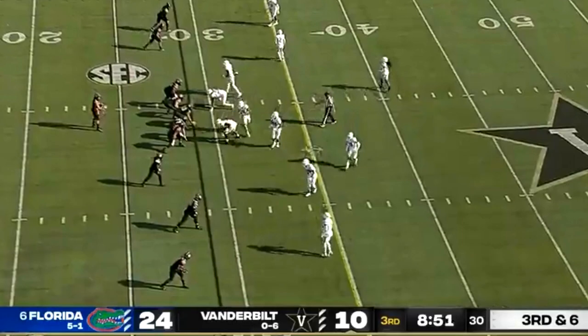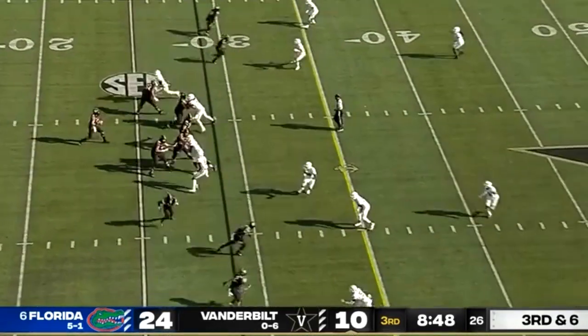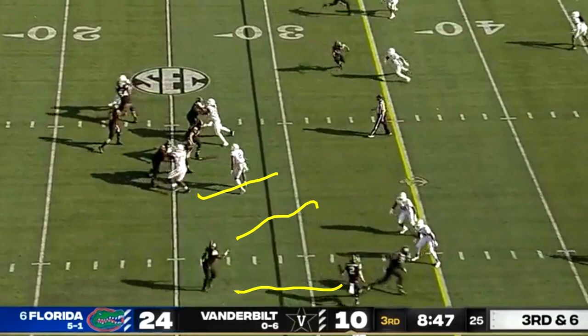Now, third and six in the third quarter, Florida's defense did get more productive as the game went on. Was it personnel related? Was it scheme related? Well, on this particular third down, Florida is not going to play as far off. So let's look at our gap differences. We're going to start tighter. We're getting an idea for what Vanderbilt wants. And notice how no one is backing off the ball.